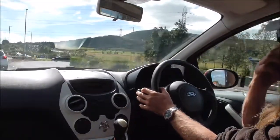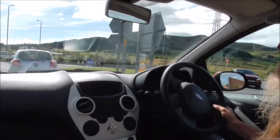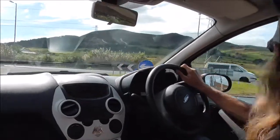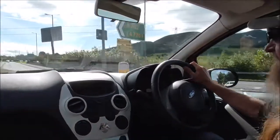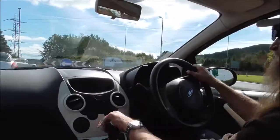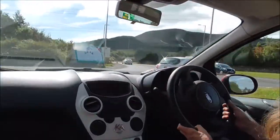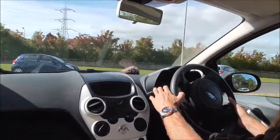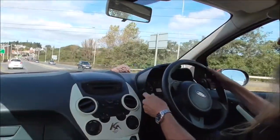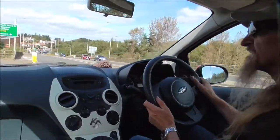Just arriving on the south side of the Edinburgh city bypass here, so I'll take her for a quick squirt along there. Hopefully there's no queues and tailbacks or crap like that. Notice that the indicators are very, very keen on self-cancelling. I always prefer non-self-cancelling indicators, and that way you don't get caught out. So, just pulling off here into the 70 speed limit.